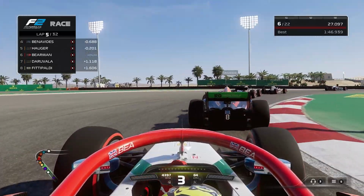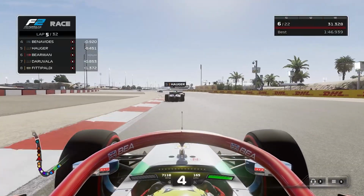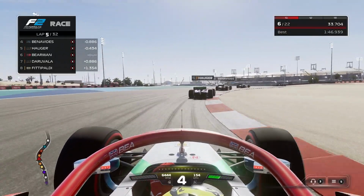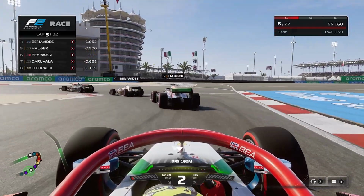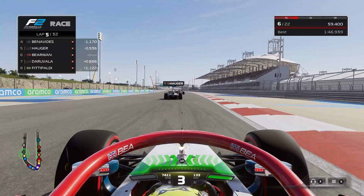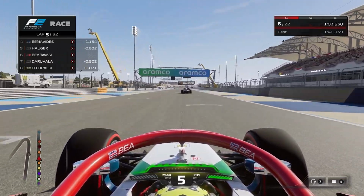That was such a half-hearted move, Lewis. I wasn't sure I had it on the brakes, and I just sort of half committed to it. Nearly took Hauger out. Silly move, or silly look even. If you're going to go for a move like that, you just got to commit to it. If you're going to dive, dive. If you're not going to dive, don't dive. The 50-50 is what causes the incident.